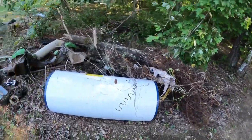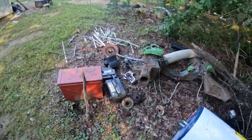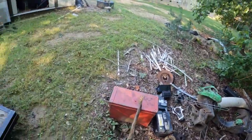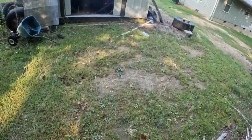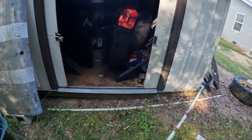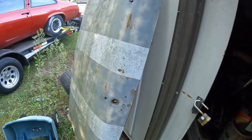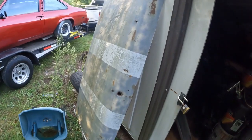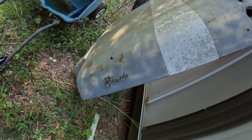Looks like springs. Dead batteries. Eventually we'll get a pile and we'll haul it to the scrapper. Over here is where we keep all of our salvageable parts. Tires, wheels, all kinds of different stuff. There's some performance stuff in here. Old Nova trunk lid. What's crazy, this came off a Nova and it says Eldorado.